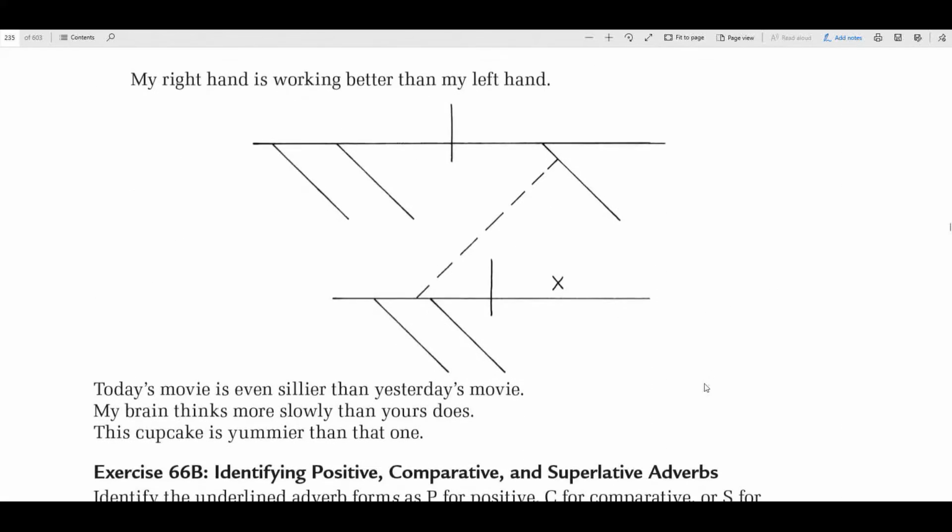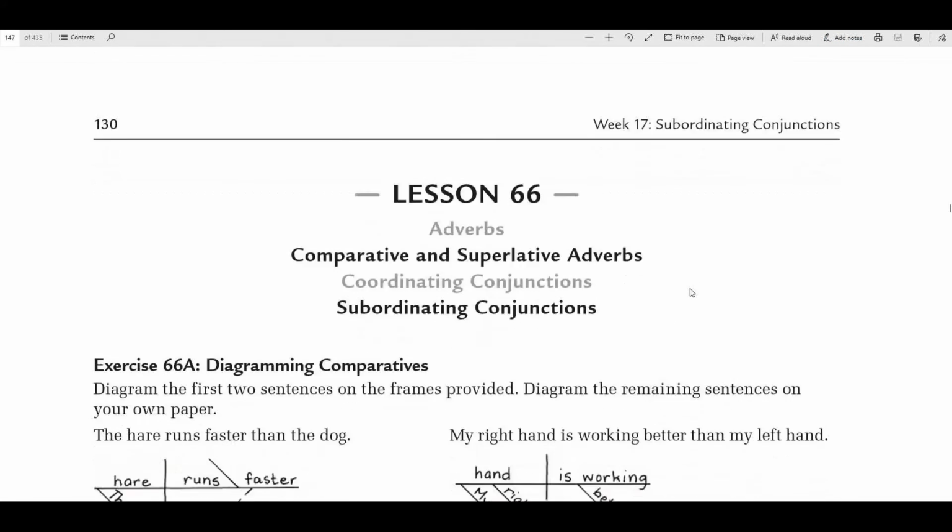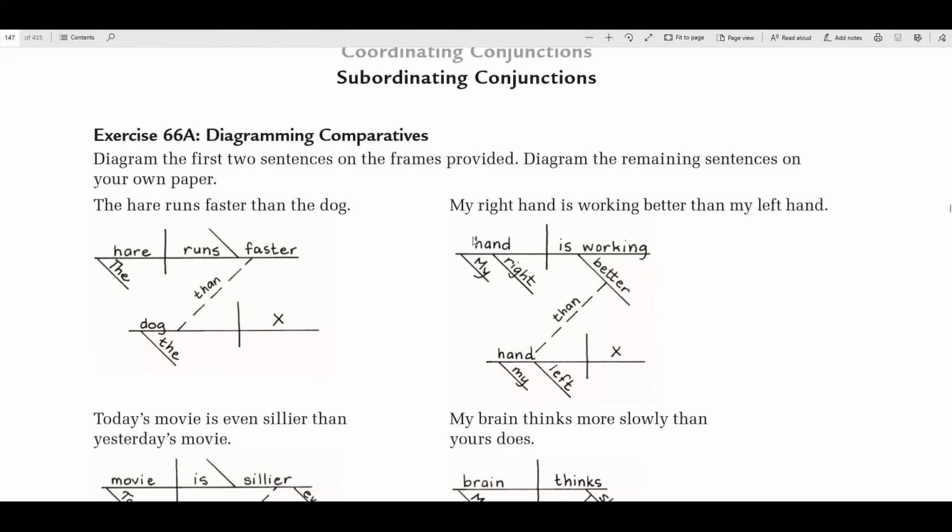Okay, let's try this one. My right hand is working better than my left hand. Go ahead and pause it. I don't have an, maybe I do have an answer for this. Go ahead and pause it and see if you can fill this out. And then we'll turn it back on and let you see if you got it right. Okay. That'll be this one.